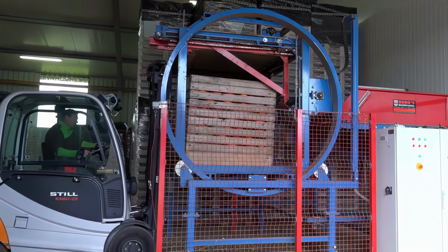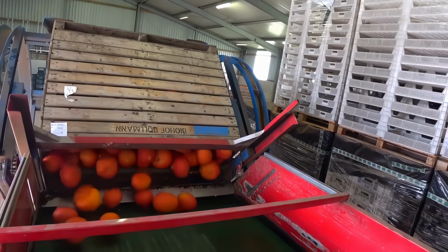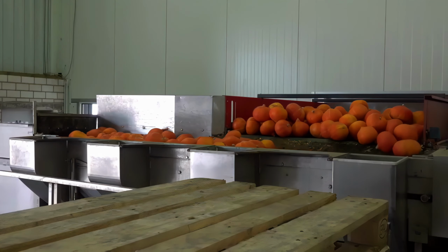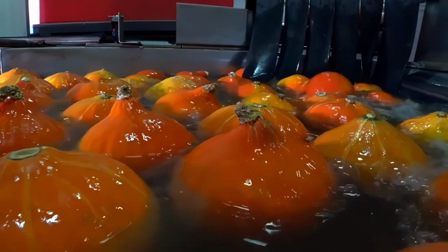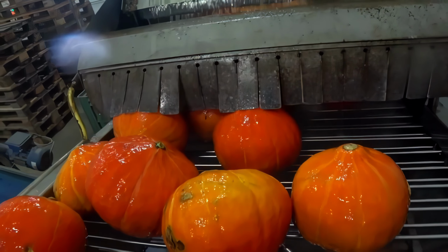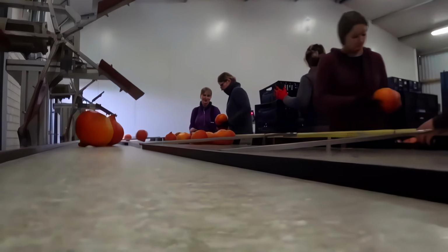Next, these pumpkins are off to the processing plant. To ensure every pumpkin is clean and spotless, they get a good wash. Sorting time. Large, beautiful pumpkins go straight to market.